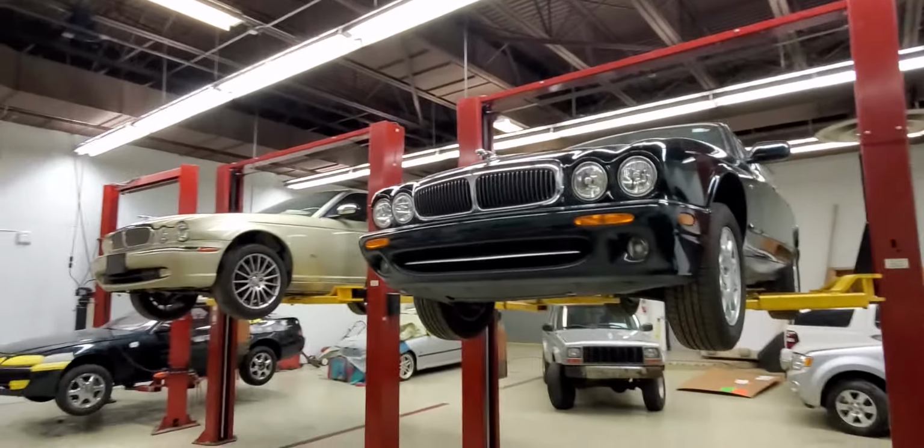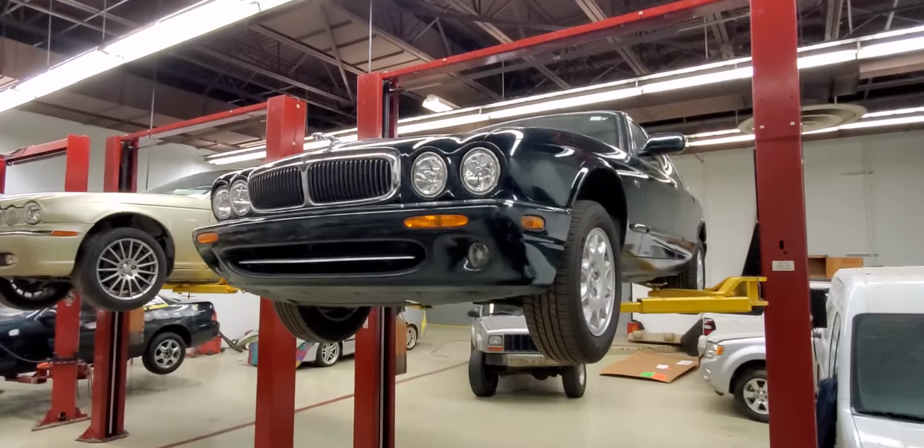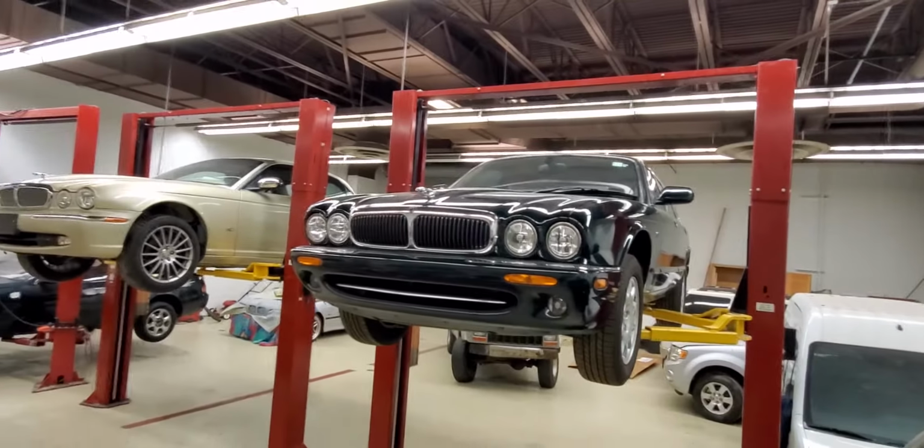So nonetheless, both of these cars are amazingly beautiful. Both of them are stunningly Jaguar.